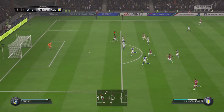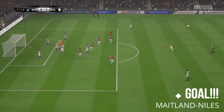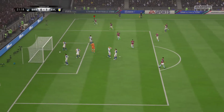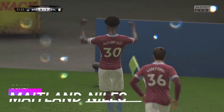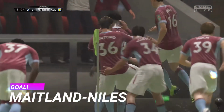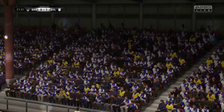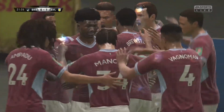but we've opened up out onto the action there, and that's a fantastic ball from Mancini to find Maitland-Niles, and he's just smashed that ball home. Absolutely fantastic team goal there. Managed to pull Bristol Rovers apart, and yeah, I think we got our just desserts there, as the team celebrate there at the corner flag. Bristol Rovers fans not quite so happy.